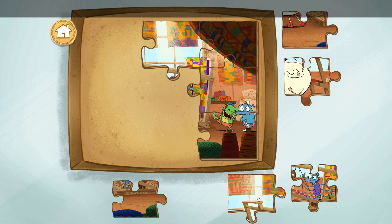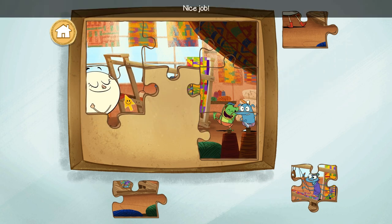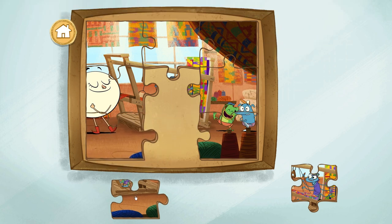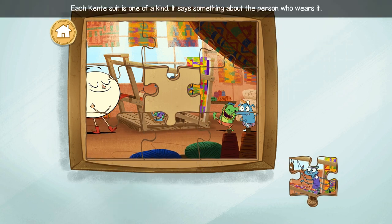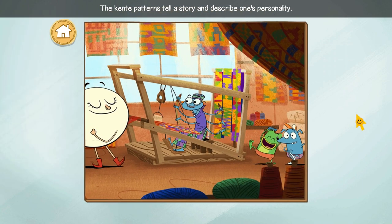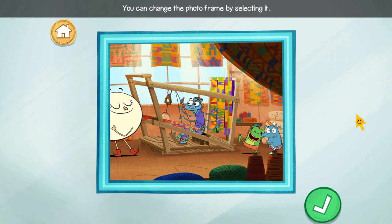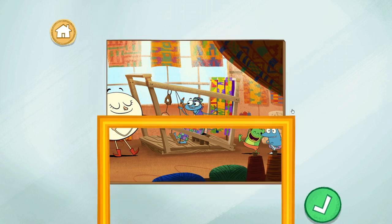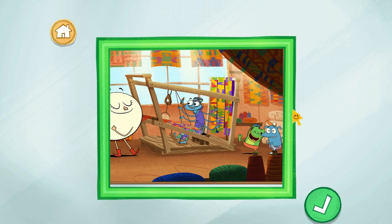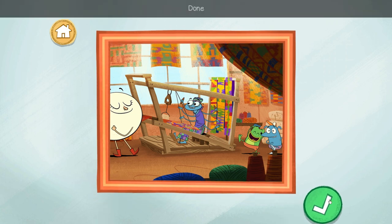Almost done! Nice job! Each Kente suit is one of a kind. It says something about the person who wears it. The Kente patterns tell a story and describe one's personality. Wow! You finished the puzzle! You can change the photo frame by selecting it. When you're done, select the check mark. Done.